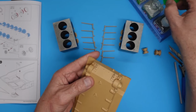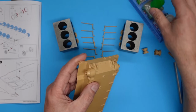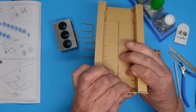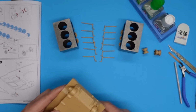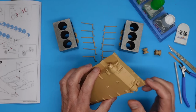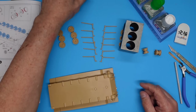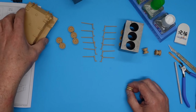So there we are. And then we can just run some extra thin into there. Just give it a bit of a, there we go. So that's that all together. Now, so we're back to square one now. So sprockets are done, road wheels are done. As I said, I've got weights on them here, and that makes sure they end up all nice and parallel, so that when we roll them on the bench, they stay parallel.